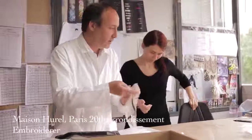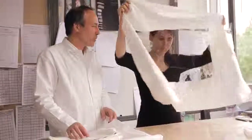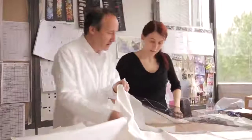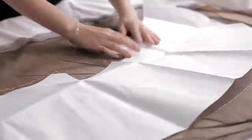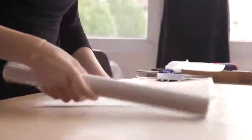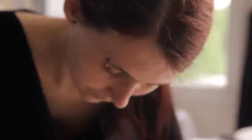Back in his studio, the embroiderer explains to his designer the motifs that will need to be reproduced on the tulle. The first step is to reproduce the pattern. He makes sure that the basque and the collar, marked by the thread, exactly match the paper patterns reproduced from the toile. The pieces are then reproduced again on tracing paper.